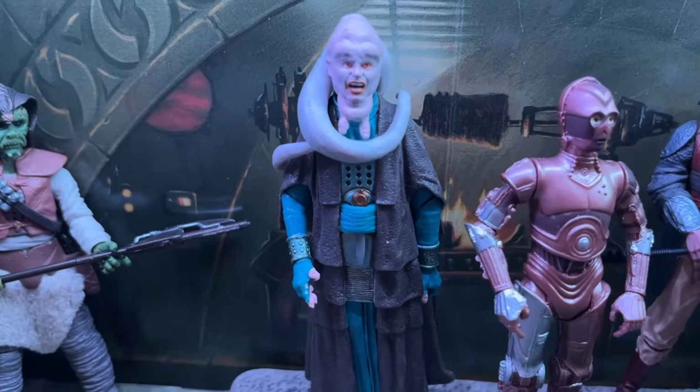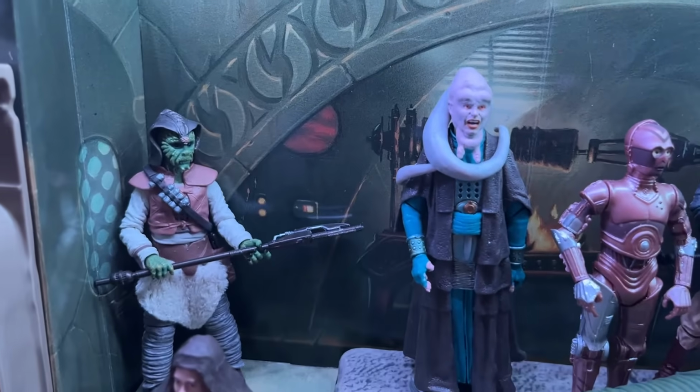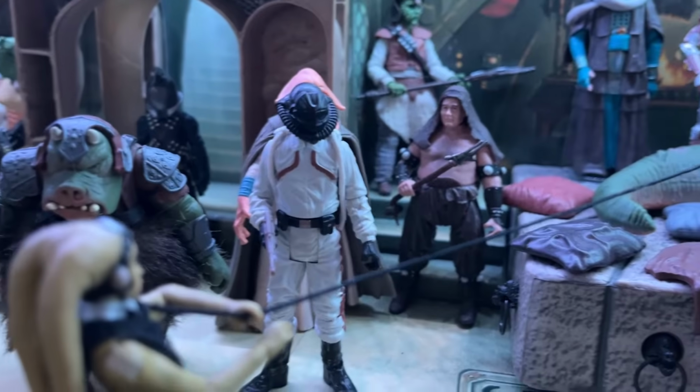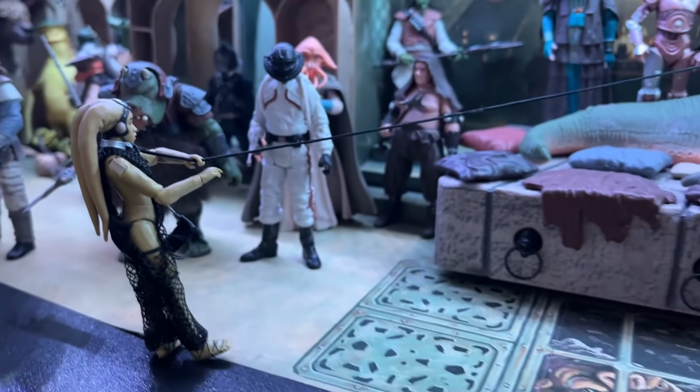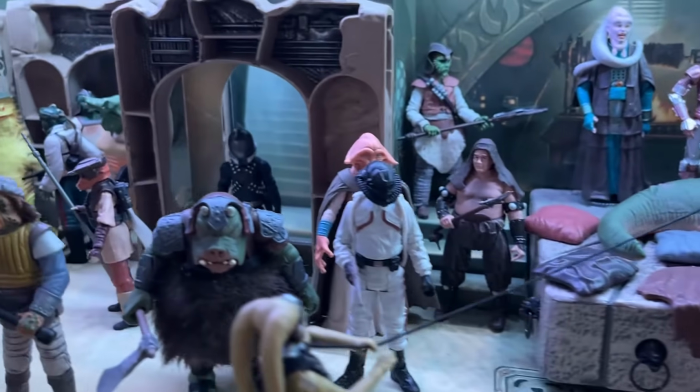He's got a little dagger in the front of his chest area there that you can pull out as well. That was part of the Saga collection. There's Woof. There's Malakuli, the Rancor Keeper. And of course, there's Ula pulling her way from Jabba the Hutt. She doesn't want to be a slave anymore.